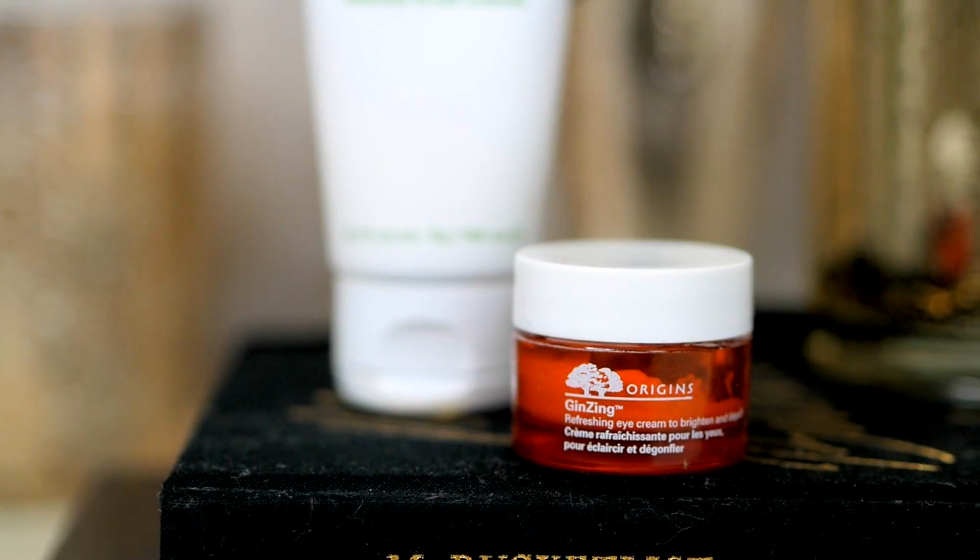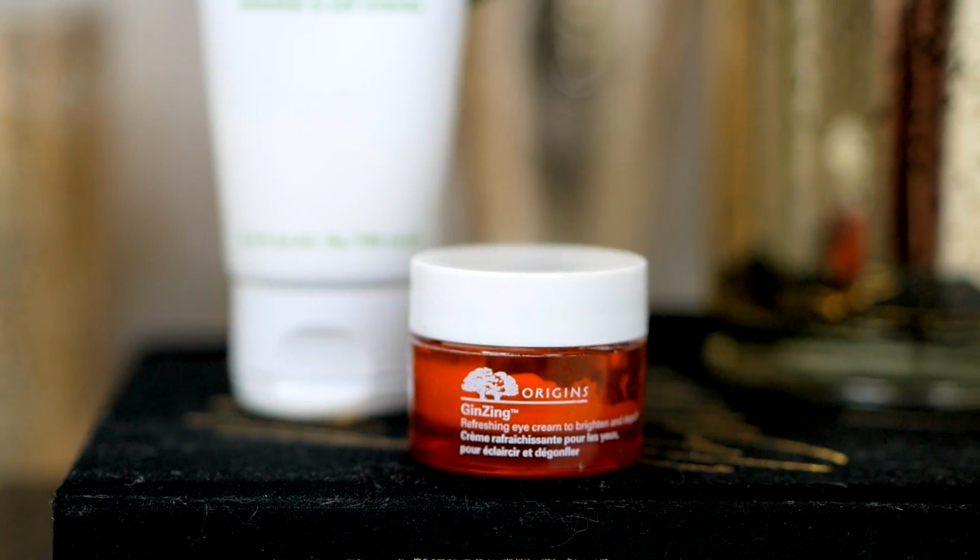So I have to be really careful about what I put on my eyes. So this works really well, no reaction to it whatsoever, and I don't know if you can see, it's got little glittery particles in it, so it really brightens up your eye. I sometimes like to put this on before I do my makeup as well, let it set in, so it has that highlight underneath your makeup, which I think works really well.